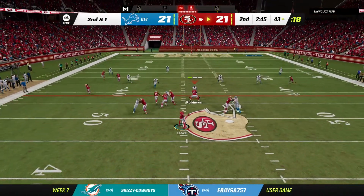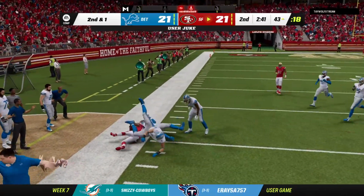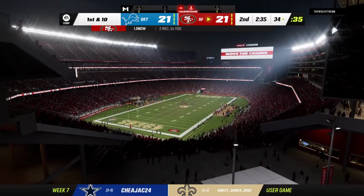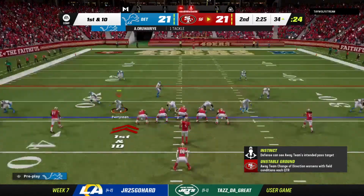Throwing again on second down. Lance firing quickly here, and that's complete. And he's going to be marked down just inside the 35. From the 34 now, here's 1st and 10.